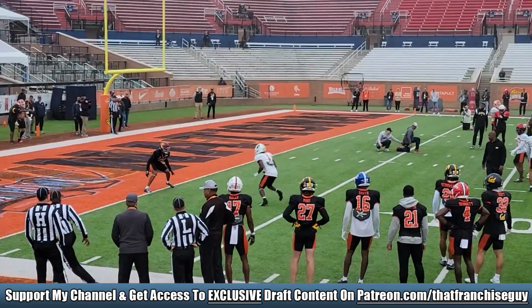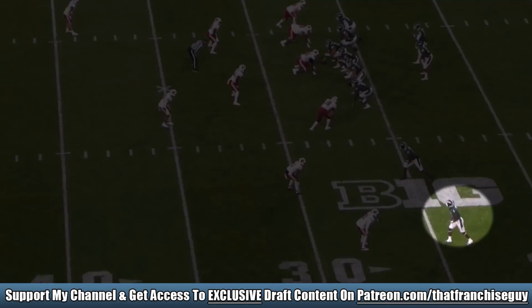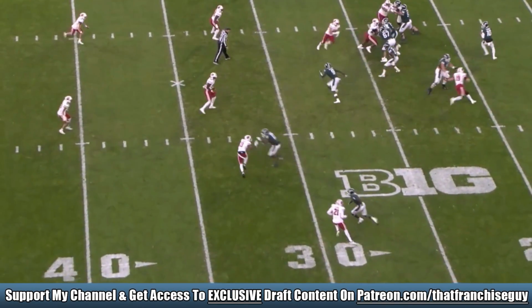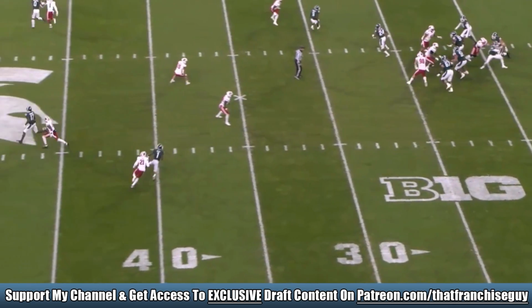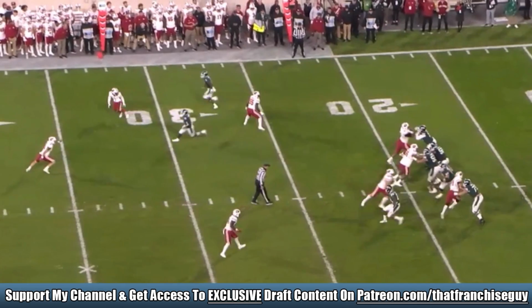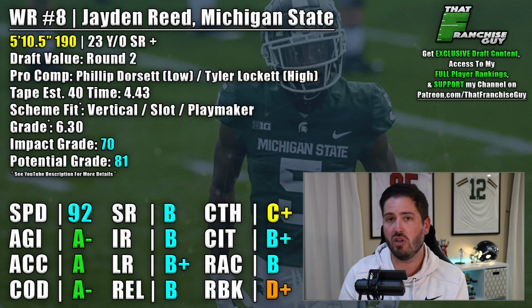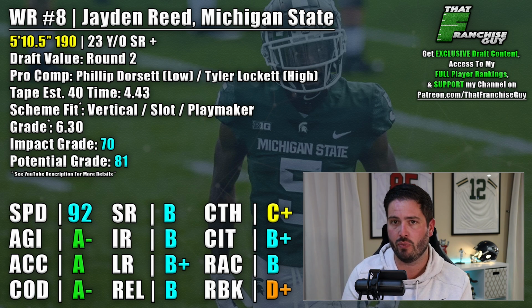He also has a really impressive release package, so you can't eliminate his vertical presence just by pressing him out of the play. He's going to keep you off of him at the line of scrimmage and has great acceleration to burn by guys deep, with great foot speed and a variety of releases there at the line of scrimmage. So I'm really impressed by that aspect of Jaden Reed's game.